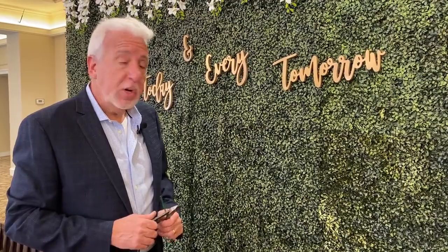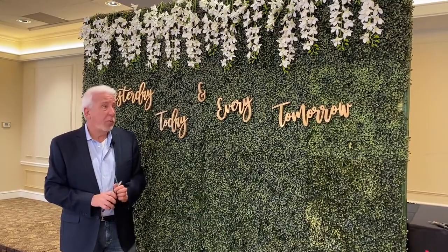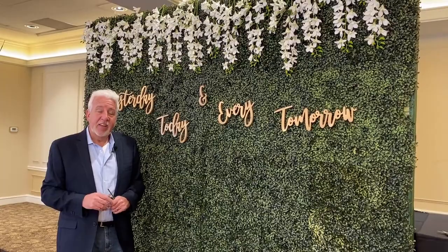So we now have a great looking boxwood wall. It's maybe different from other people in our town, but we have something that has a good signature look and something very special for the couple's wedding. Now let's see what we can do with some flowers for a flower wall.